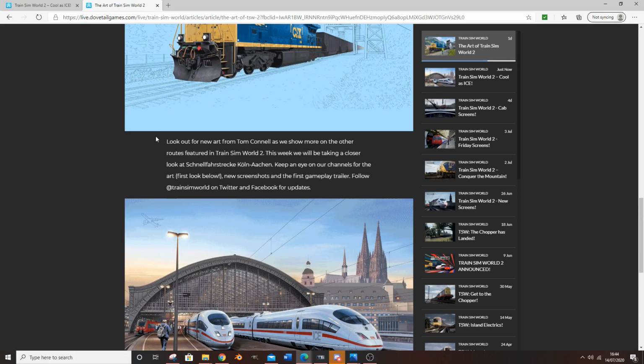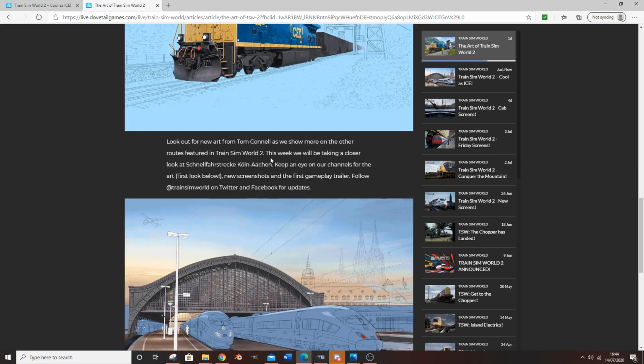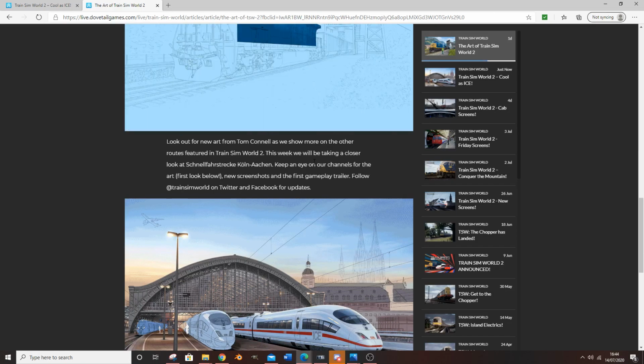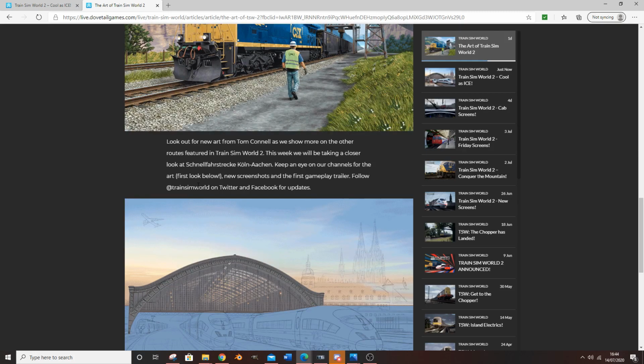It's just a nuisance. Look out for art from Tom Connell as we show more of the other routes, including the German route. This week we'll be taking a closer look at the German route. Keep an eye on the channels for the art first look below, new screenshots of the gameplay and a trailer, which is what we are here for today.